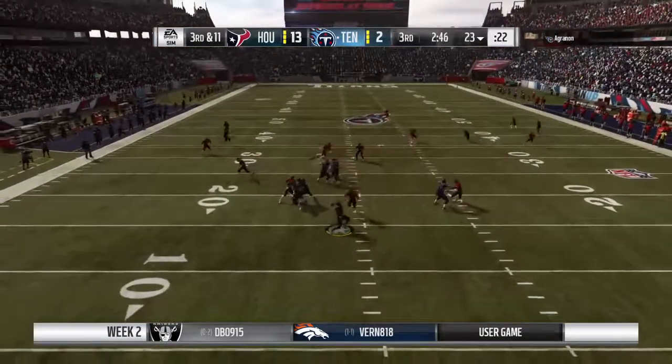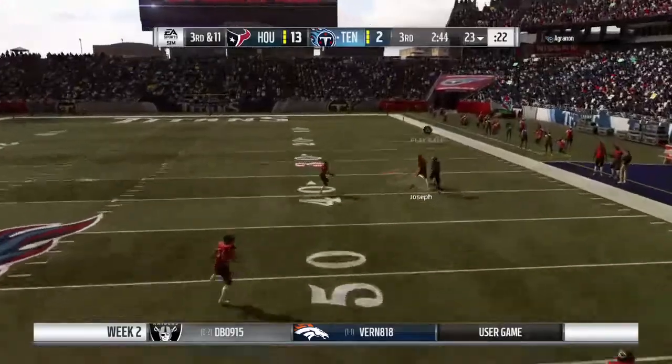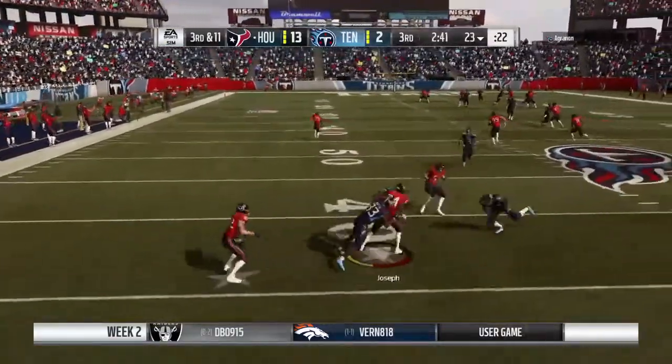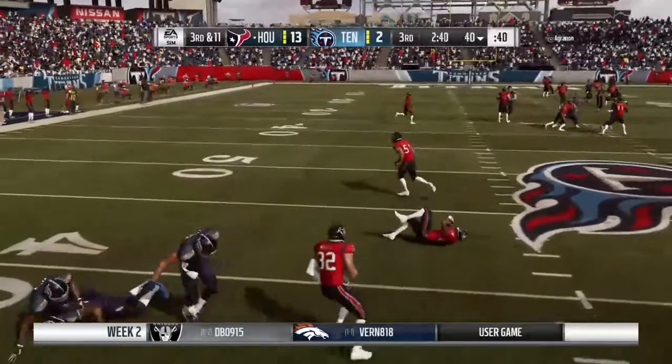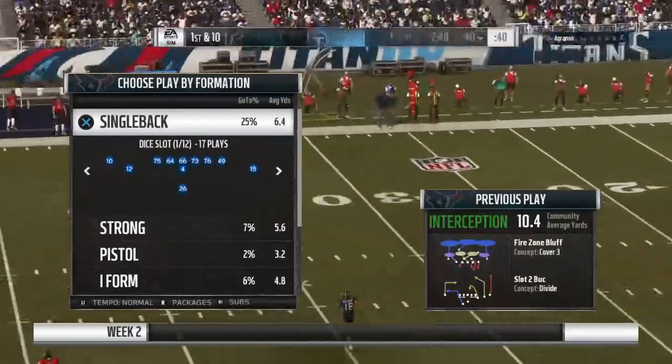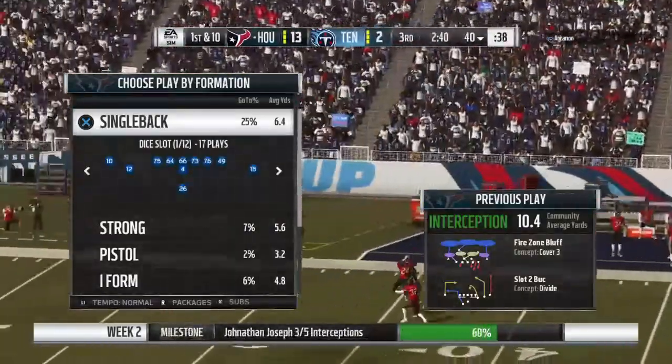From the shotgun. It's Mariota looking deep downfield. And his pass is intercepted for the 4th time today. Picked off at the 35. And to the 40-yard line, that's where the return stops. Macklin, the man he was looking for.